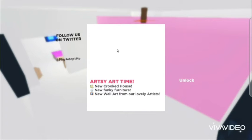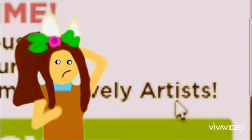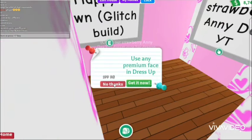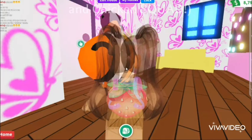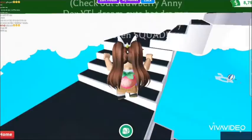Hello, my screen. I don't always love you. Okay. New crook house, new funky furniture, new wall art from our lovely artists. I love that Adopt Me thought of some more wall art because I really need some more posters. Hi Carrot, I'm happy to see you too. Okay, let's start with the posters, or how it is called, the wall art.